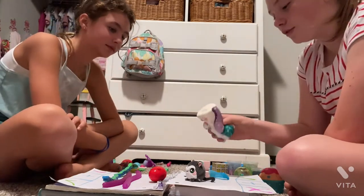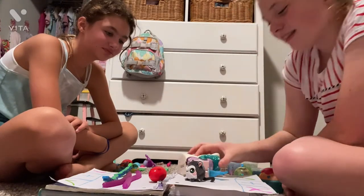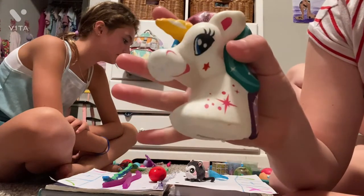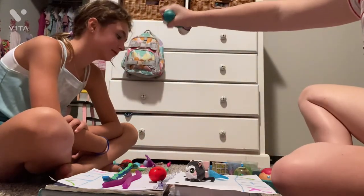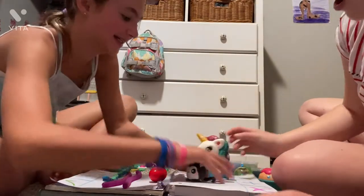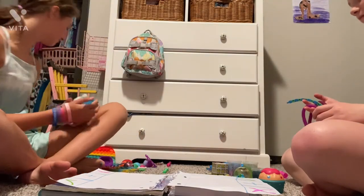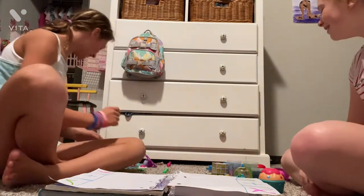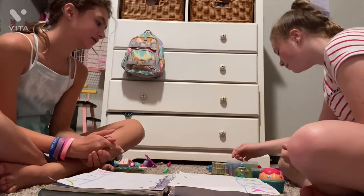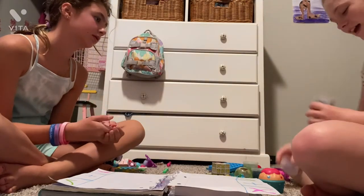A unicorn squishy. Guys, this is a unicorn squishy. Guys, it's slow rising. This is slow rising. So, yeah. Okay. Yes. Oh, it's 4 for 4. Who cares? All right, you're trying to put something on the table. Okay, okay, okay. I gotta get one of these out.